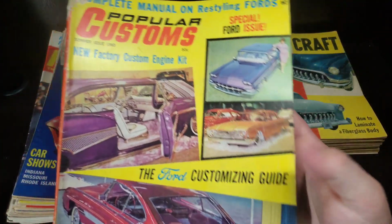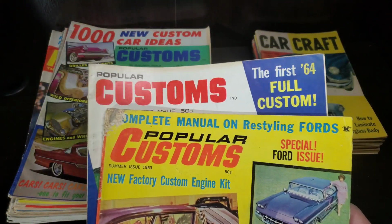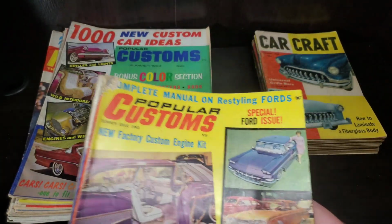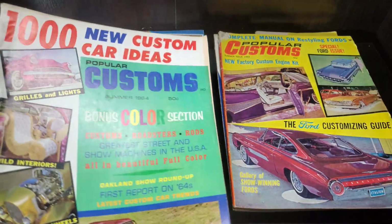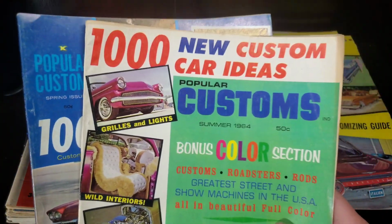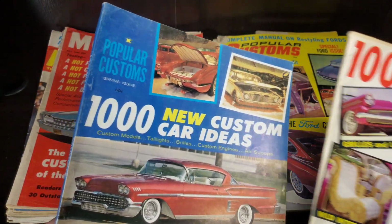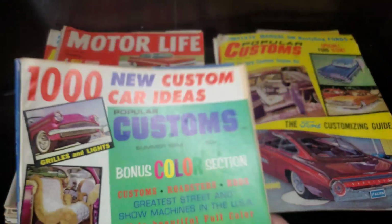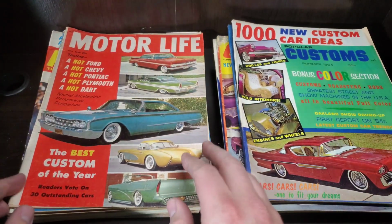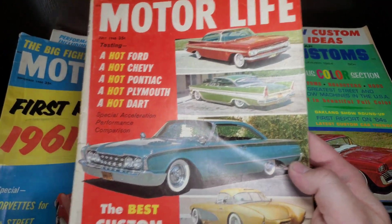And some more that I picked up were these Popular Customs ones. These are the main ones I was looking for in the lot. Anytime I can snag magazines for $1 a piece, I'm all over it. But I was really focused on these 1,000 New Custom Car Ideas from Popular Customs. Added 2 more. I believe I have all of their specials there. And also in the lot is just some traditional car magazines.